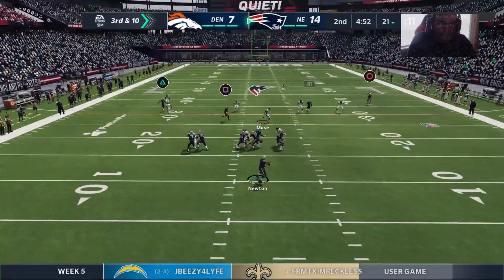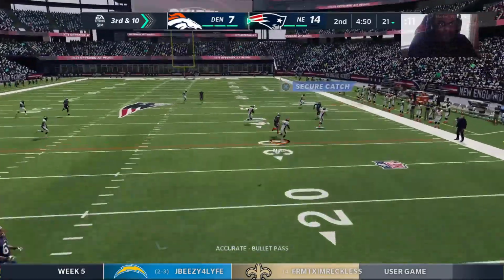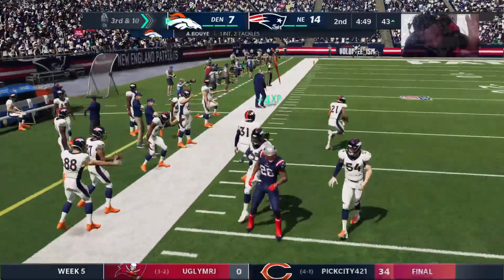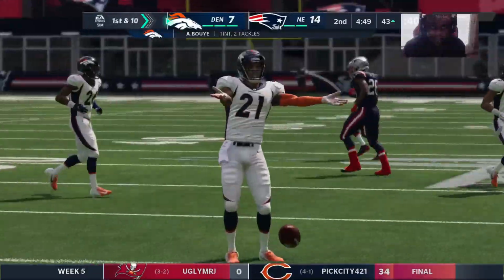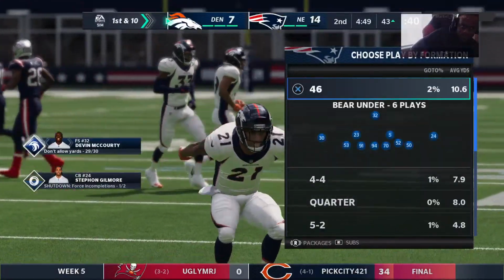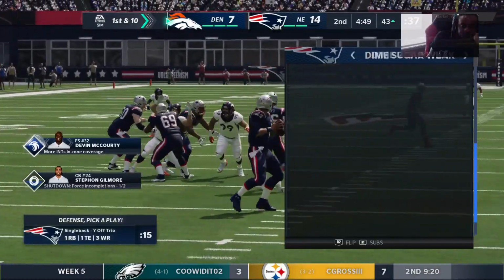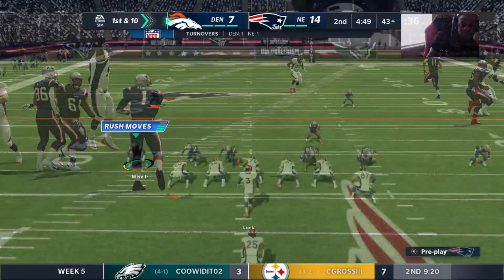A shotgun snap for Newton. Into heavy traffic, and it's intercepted. Well, that's a drive killer right there. Not a really confident throw either. This one was kind of up for grabs, and it's going to come down in the hands of the wrong team.